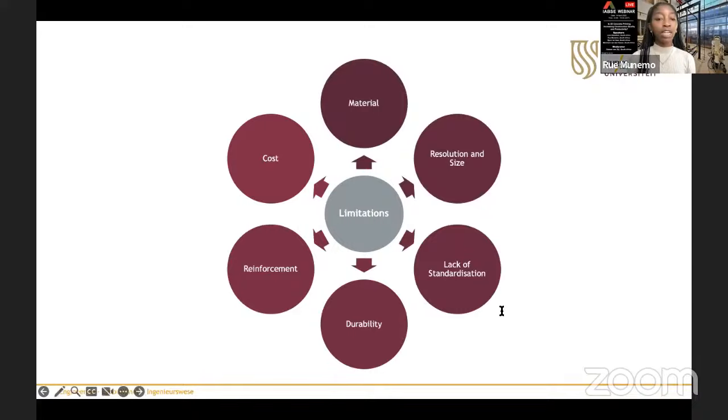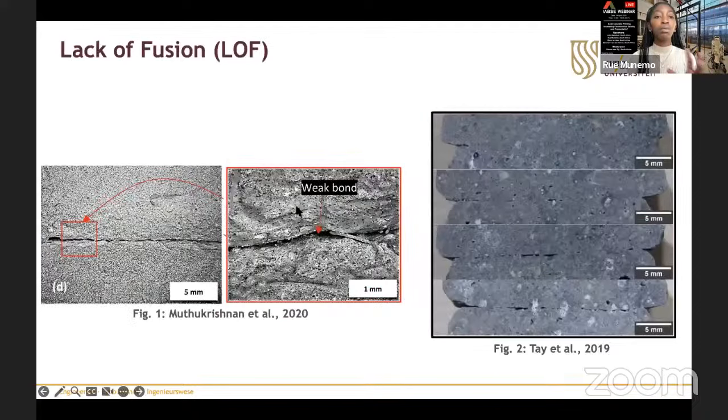And there's a lack of standardized techniques, as previously mentioned by Dr. Kruger. Then there's a limited understanding of the long-term durability of the printed object, and as such, it is important to continue to research this to confirm the long-term performance of our printed objects. These limitations directly impact, or rather occur as a result of, the lack of fusion.